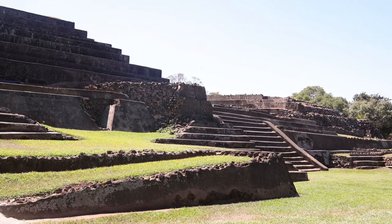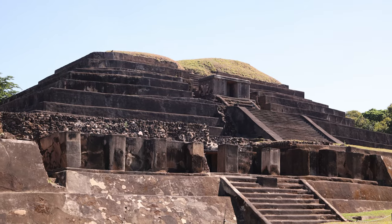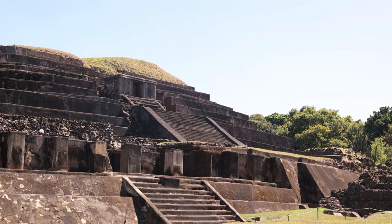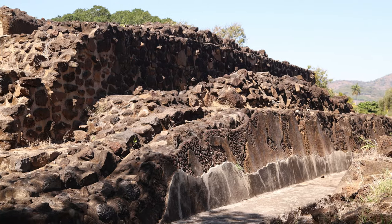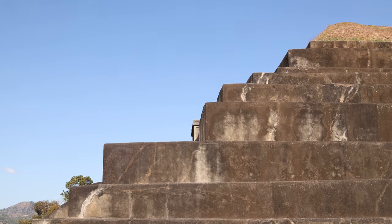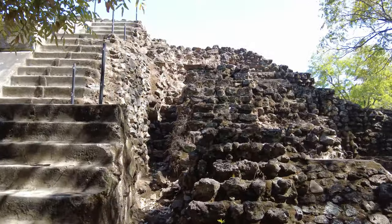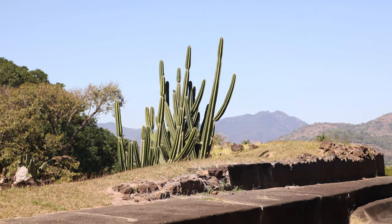So we've just entered the archaeological site of Tazumel, and this is the biggest pyramid in all of El Salvador. It was also one of the first archaeological sites discovered here in El Salvador, and it was only discovered in the 1940s when some of the local villagers were looking for stones for their houses. They found this big mound of rocks that was buried, and they eventually excavated this huge temple, Tazumel. This is an old Mayan ruin from about 100 to 500 AD is the estimated time that this was built and that people were living and worshiping here.